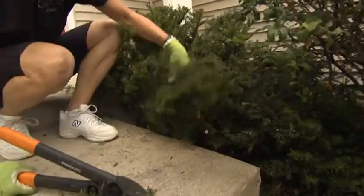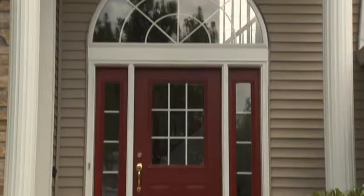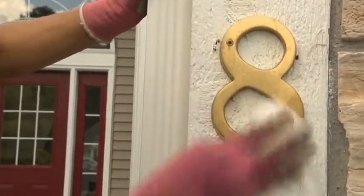Some of the common areas that I see as we're approaching a house are, first, trim all the bushes, cut the grass, weed, check those flower beds, paint the front door, make sure that front doorbell works, that the lights work, check your numbers on your address sign, make sure they're shiny. It really is about delivering a great first impression.